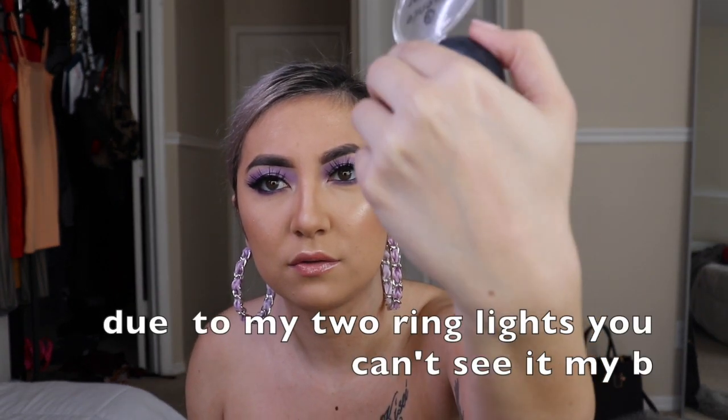This is for you office people. When you're not allowed to be too crazy with the makeup at work, this is very subtle, very low key. Or when you want to act like that's your natural look, like you don't even have makeup on. It's just, oh, I naturally glow. It's just like this. So if you see it, very subtle.